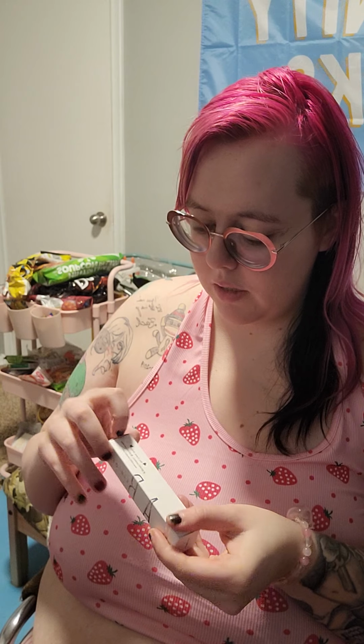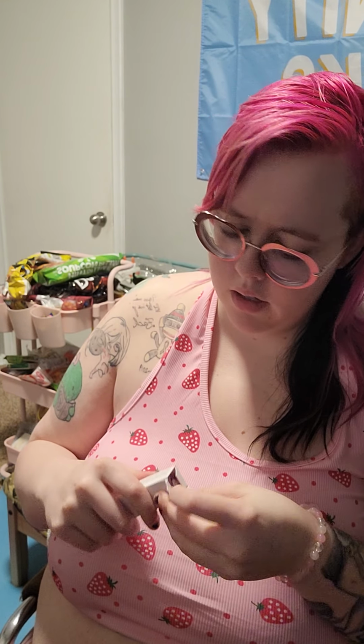Let's see what this lip oil is like. Open it from the bottom. Oh, it's a big one. I appreciate that. I chew the fuck out of my lips.